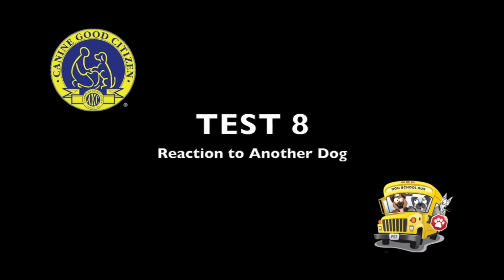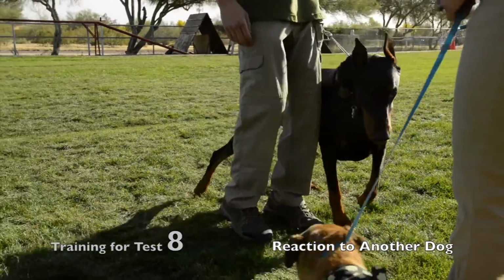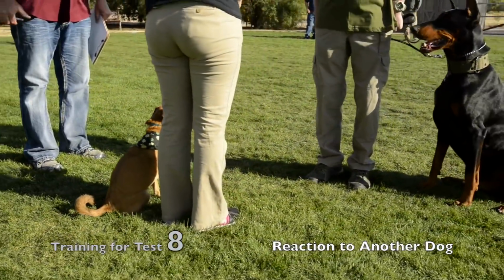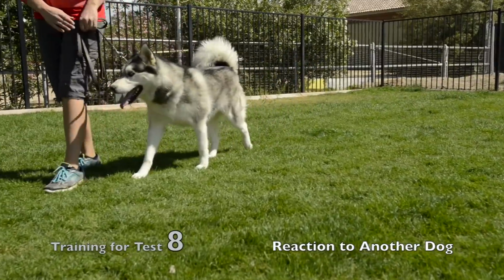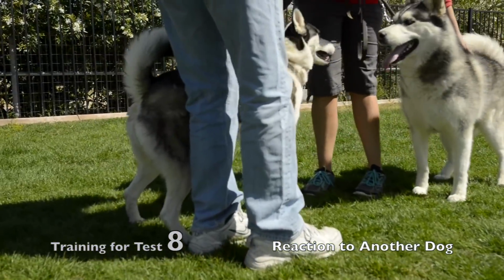The 8th test, reaction to another dog, demonstrates that the dogs can behave politely around other dogs. Two handlers and their dogs approach each other from a distance of about 20 feet, stop, shake hands and exchange pleasantries. We encourage our clients to let their dogs sit, but it's not a requirement. The dogs should show no more than a casual interest in each other, and neither dog should go to the other handler. This is Shadow being introduced to Dakota.